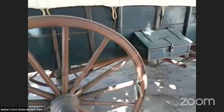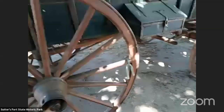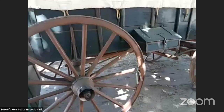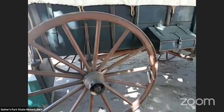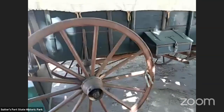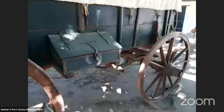And a job that children would have to do along the trails. You see this piece of cloth right here? You had to count how many times that went around the wheel. That's your odometer. And 360 rotations on this, because we've tested it before, means you've traveled a mile, and you were traveling about 12 to 15 miles a day. Sounds like a pretty boring job, but it was something to do.